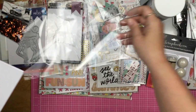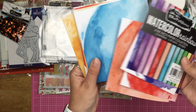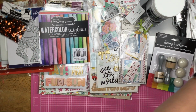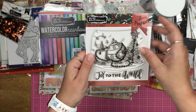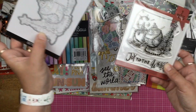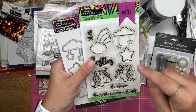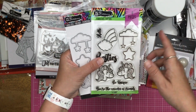I got the watercolor rainbow paper pack. This is a 6x6 paper pack, and it's just a bunch of watercolors and beautiful colors. So there's that. I got the Joy to the World stamp and die. So it's like a sketchy Christmas tree and some ornaments, and it says Joy to the World. And then I got the die to go with it because nobody wants to fussy cut that out. I got the Fabulous Friends stamp and die because nobody wants to fussy cut out those either.